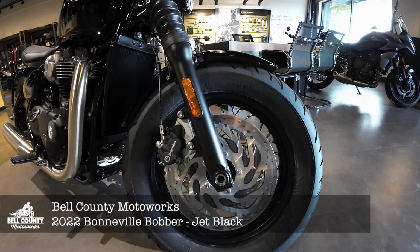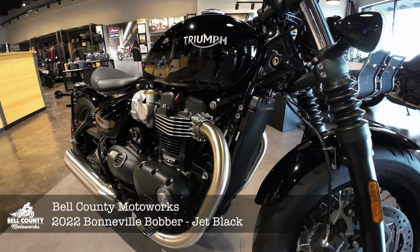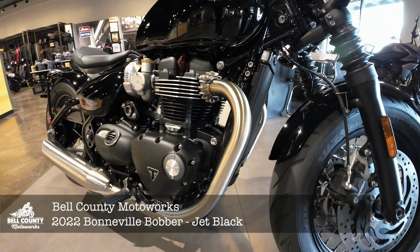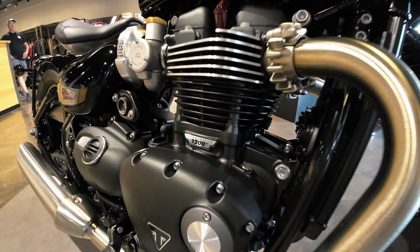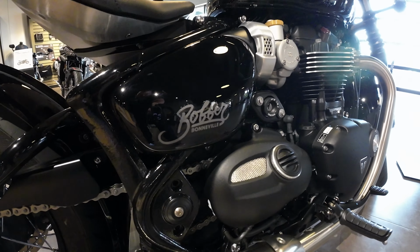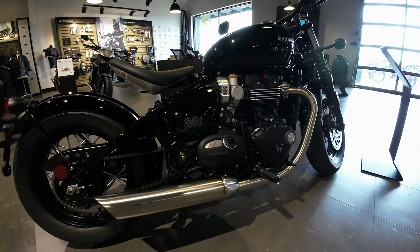Big Cobra tires. Dual Brembos up front. Radiator placement. Amazing. Look at this. Love the way they make this. Silver Triumph. And then they drag that logo out with that silver exhaust and header. This is a 1200cc motorcycle. Great badging on the side there. All blacked out, chain driven motorcycle.